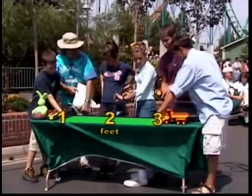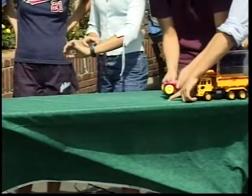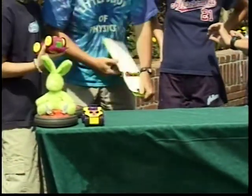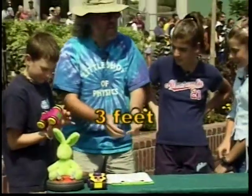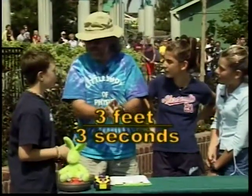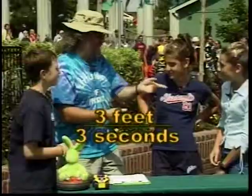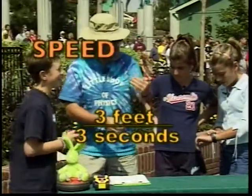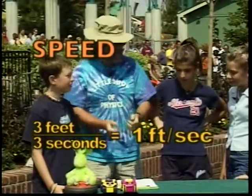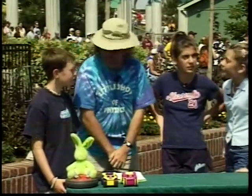So, Derek, we need to let that baby roll. Ready? Amanda's going to measure the time. Go! And there it is. Three seconds. So we got 3 feet in 3 seconds. What's the speed? A foot per second. Yes, a foot per second. And the way we get that is we divide the 3 feet by the 3 seconds, and we come up with 1 foot per second. That's the speed. And that's our definition of speed, but you know that. That's something you've used before.